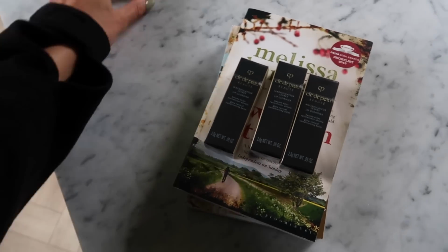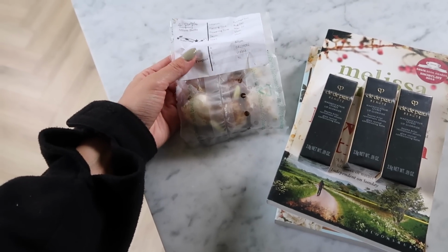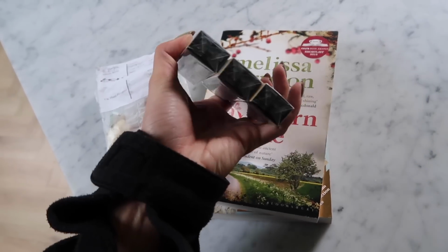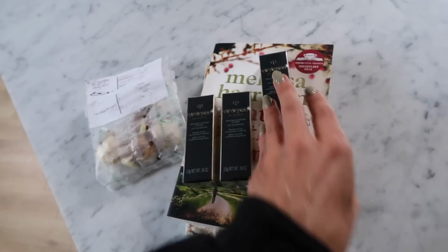Anyway. I have had a very lovely delivery day as well. My gift from my mum, which is some allium bulbs. Also, I've ordered in some Clé de Peau, my lip glorifier. These were from Harrods, and I've got two for me and one for Claudia because she wears it as well.